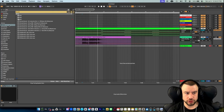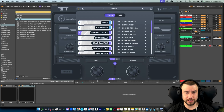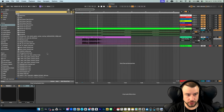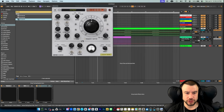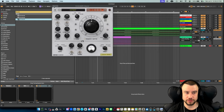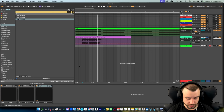We got Rift 2 in an honorable mention. This is like a really good saturation plugin, and it does more than just saturation. It can shape the waves. You have a lot of different presets here where you can just experiment and make all kinds of random new sounds, which is very fun. Echobode is, you know, phaser, LFO, frequency shifter, and another thing that you can just use to make all kinds of new random sounds, get experimental and creative. And then Decapitator is another one. I don't have it right now. Decapitator is really good too.